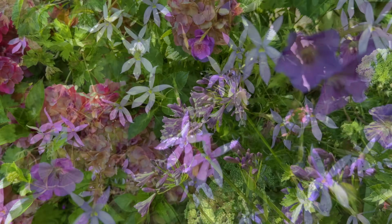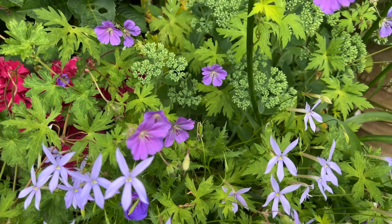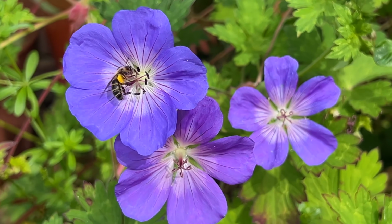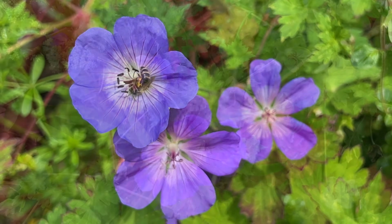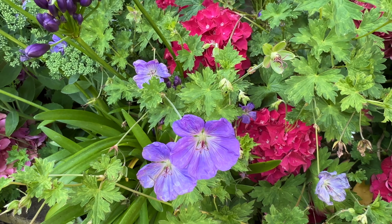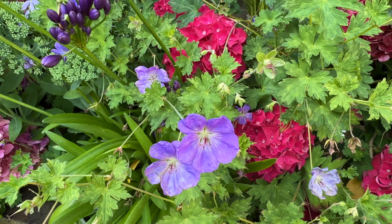In this area, we're enjoying more of the lovely waterfall effect of starry isotoma flowers, and I love the geraniums growing in harmony with it. There is Geranium Rozanne, which I am slightly ashamed to admit hasn't been divided in about 20 years, and this year has really slowed down bloom production, so I must split it next spring to encourage renewed flowering.